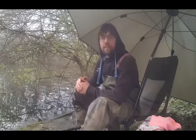A chap here had 15 tench out of this very swim. So hopefully more to show you over the next however many hours are left. I'm sure we're not even halfway yet. And for a cold March day, I don't think we've done too bad. Brave the elements.